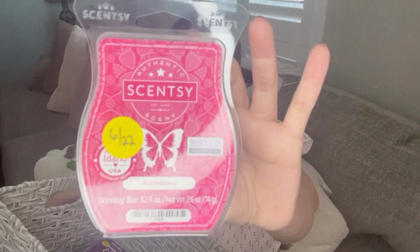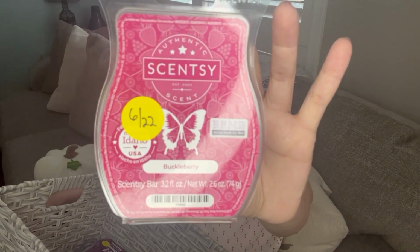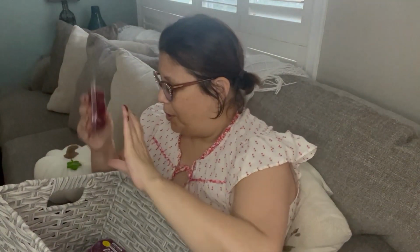Huckleberry. I thought this would be a good time of year to break this guy out. This is my last bar. Really nice. I actually had it in my Scentsy Club for a hot minute and I did take it out. So time to use that one up.